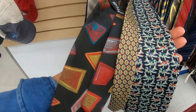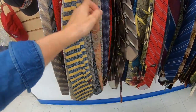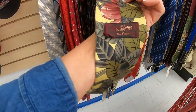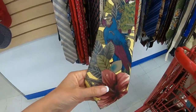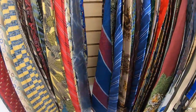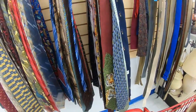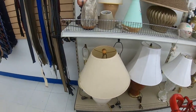Here I'm looking at ties, men's neckties. Yep, I still buy men's neckties. I have a tendency to look for 100% silk. I also look for still Donald J. Trump ties. And the third thing I look for are ties that would be vintage, like mid-century modern. Something with like an atomic print or very bold print. I think my highest return on a tie to date was over $100.